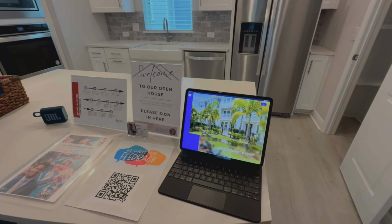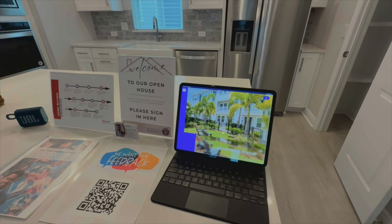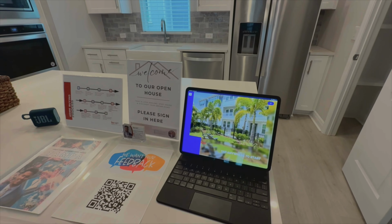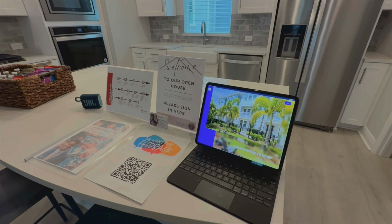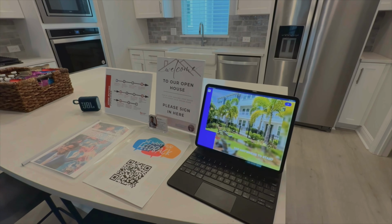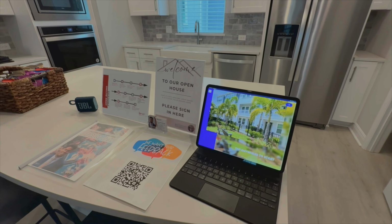Over here, this is my sign-in sheet. I use Curb Hero, so I can get everything in digitally. What I've seen by having just paper sign-in forms is that people's handwriting gets messy, and some people leave fake information. So it's a whole lot of things. You want to make sure you're capturing information correctly.